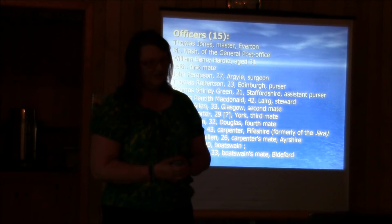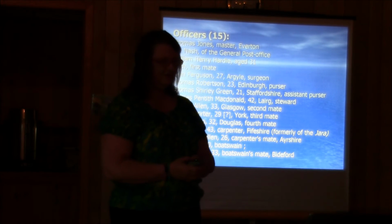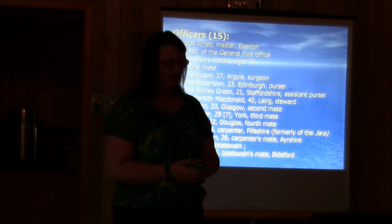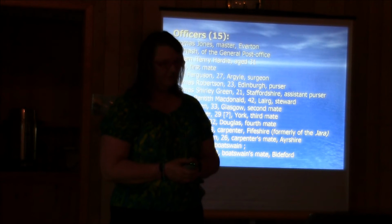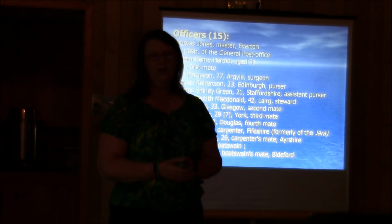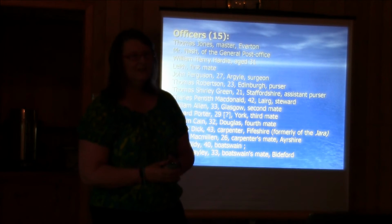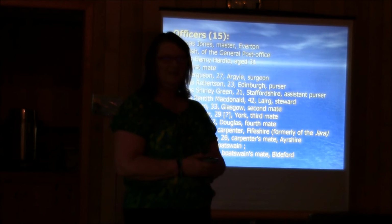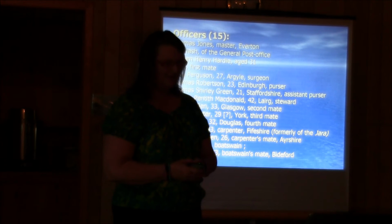The officers listed, there were 15 of those, so Thomas Jones was the master, and we have a little bit more information on these of who they were. And the third one down we see William Henry Hardy, age 31. He was the officer who fell overboard rescuing the people on the schooner on the Grand Banks, but managed to get himself back aboard the Hungarian.